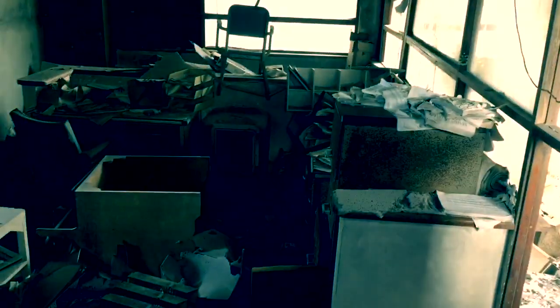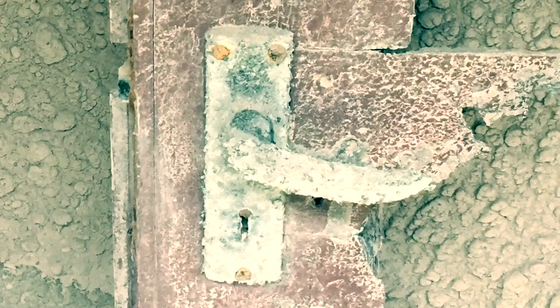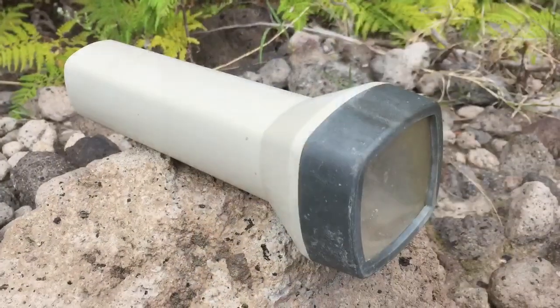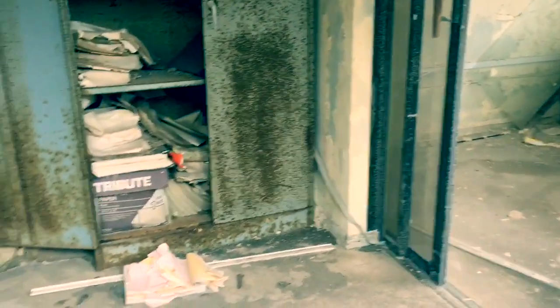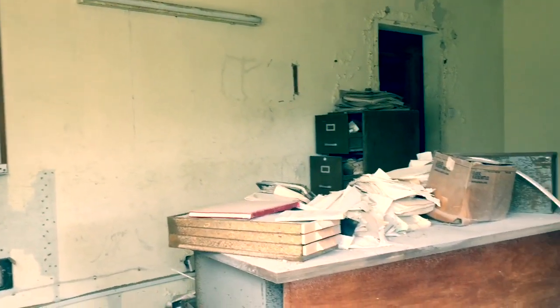Semi-crawling into the office of the old supermarket. We got some cornflakes on the ground, some books, everything left overnight as the volcano erupted. Office of the water authorities. The stamps are still standing there. Here are the paper stacks. Yeah, everything just abandoned, like a contemporary Pompeii.